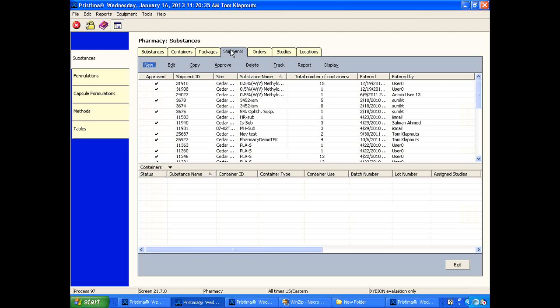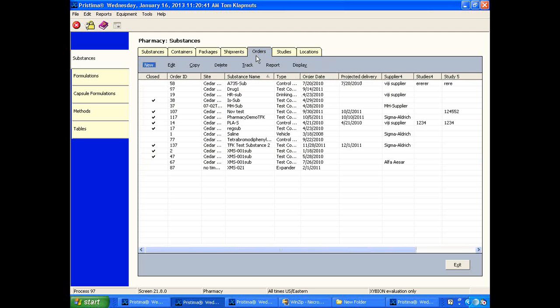You can receive shipments of materials. And when you receive shipments, you can enter the number of containers. You can place orders. Again, it's internal within Pristima. It doesn't go out and actually place an order at a chemical company. You can define studies that you would do within pharmacy formulations, such as homogeneity studies for concentration of content studies, and then you set up your location.